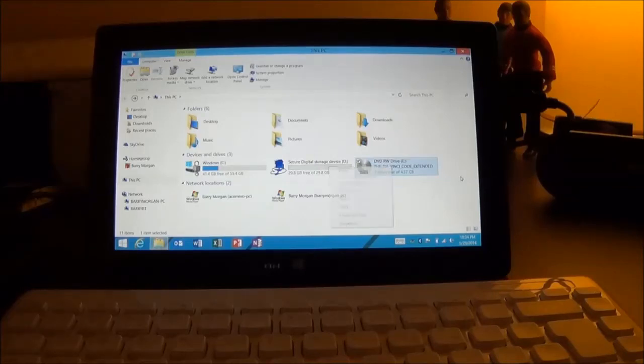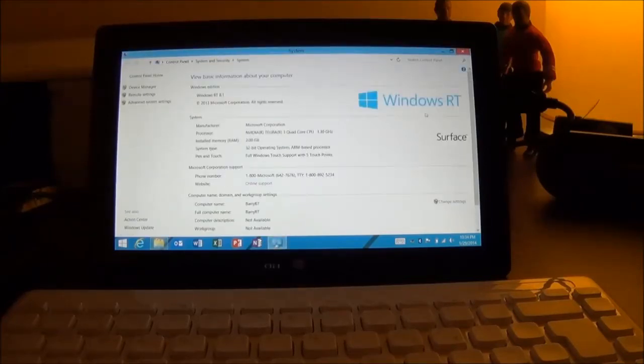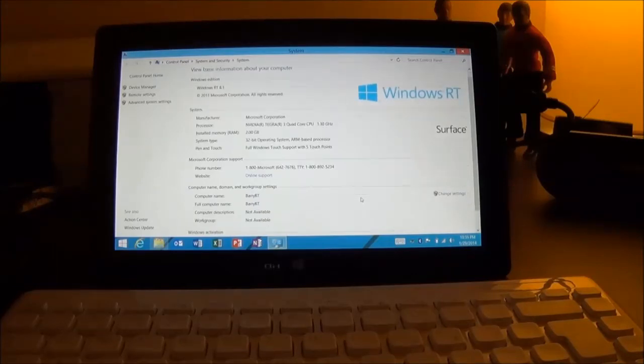This is a limited version of Windows built for the ARM architecture. And as I said, just so you know that I'm not pulling any funny business here, this is the Windows RT Surface. The NVIDIA Tegra 3 with 2 gigabytes of memory, 64 gig SSD, and 32 gig SD.